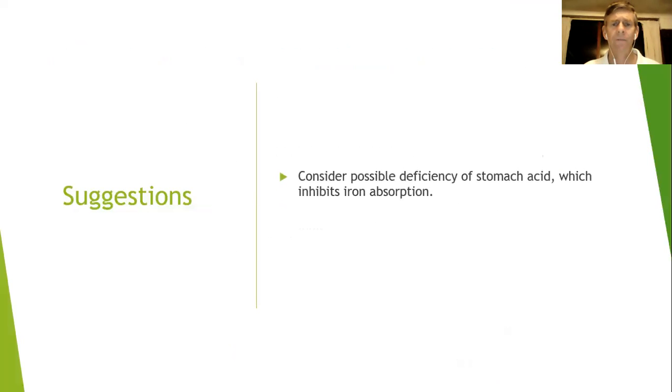The suggestions: consider a possible deficiency of stomach acid, which inhibits iron absorption. As we've been through the talks over the past few weeks, we've covered a lot of this, and we've seen how important stomach acid is for digestion of not only food, but also supplementation and the various nutrients that go with it. So if your stomach acid is not operating correctly, you're not absorbing things the way that you should do. So you need to have a test for iron deficiency, and that is a very simple blood test that your GP can do for you.